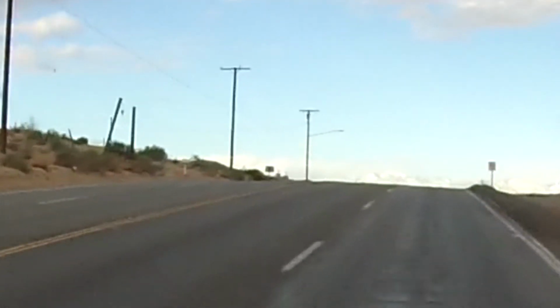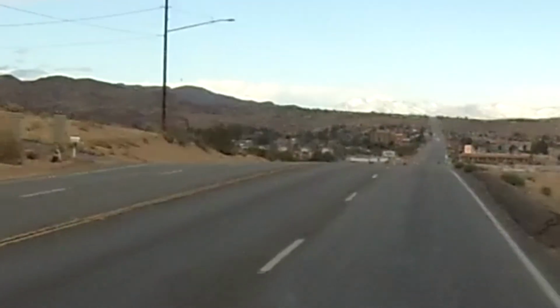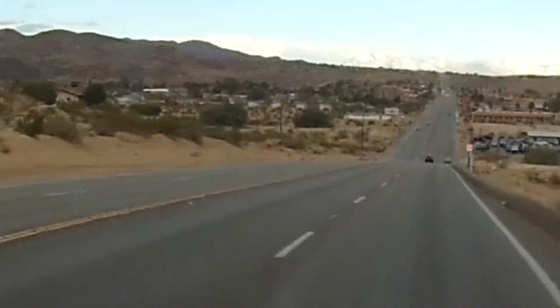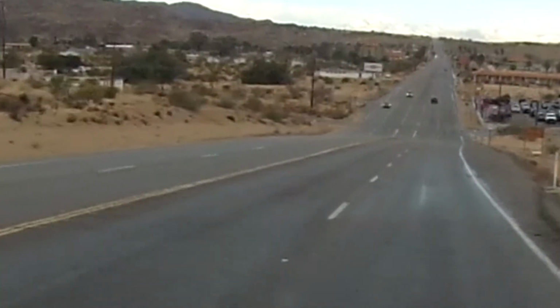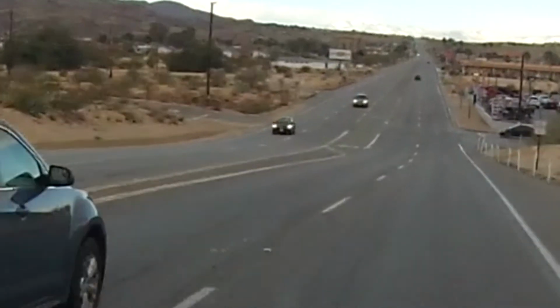What are we going to see? Look at those mountains off in the distance. Well, my goodness, those are beautiful. Yipper. Mesquite Springs Road, they got all the cool names.